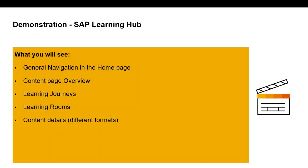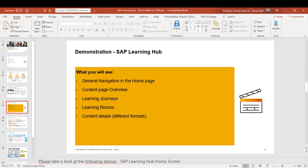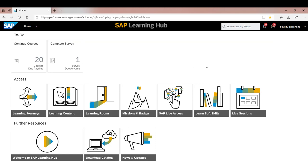Now let's get into our demonstration. I'm currently on my home page of the SAP Learning Hub. I have logged in, and as you can see on the top right-hand corner, you'll know you've logged in by your username. You're also able to access settings, personalize your home page, which is just being able to move the tiles around just to make it your own. You can see your version information and log out.